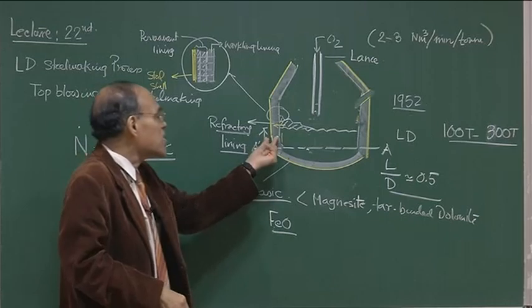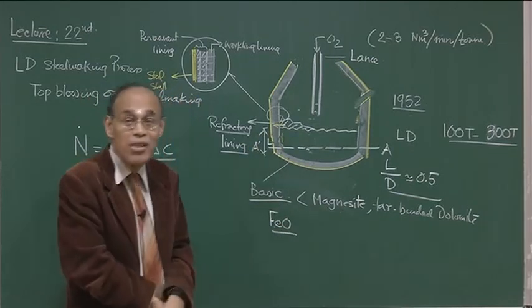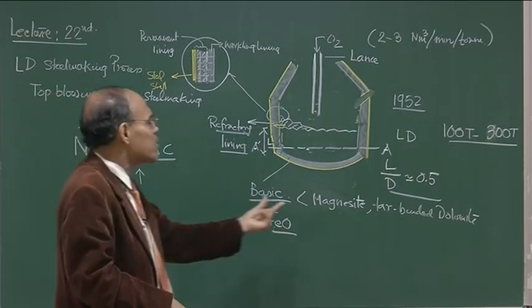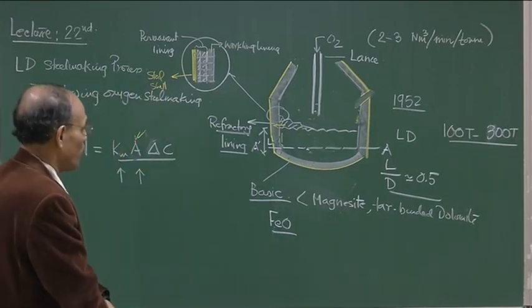So these are not pure phases. For example, even though I have written magnesite, it doesn't mean that it is pure magnesite. Okay, so there are other compounds in it. Predominantly, 80% could be magnesia, or 70% could be magnesia, and so on and so forth.